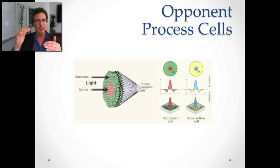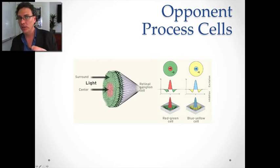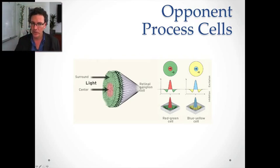They will speed up when one color hits them. So for example, in this bipolar cell, when red hits the bipolar cell, its rate of firing speeds up. So think of this as the average rate. Its rate of firing speeds up. But if green hits it, its rate of firing slows down. So it's almost like it's accentuating differences between red and green by altering the rate of firing in that extreme way. So if there is ever a red within a green, it will really accentuate the difference by causing a big height and a big trough between the two.